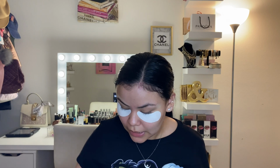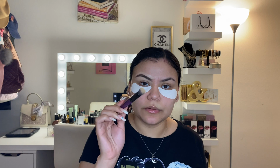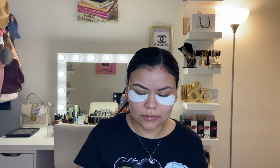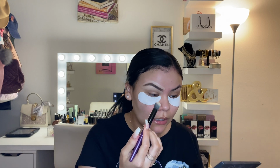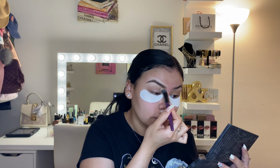Okay, now taking a denser brush in this size. I've had this brush for so long, I don't even know where it's from anymore. I think I got it at Walmart, honestly. But I'm gonna clean up or blend out the concealer that I just laid down to clean up my brows.